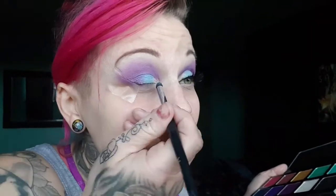But the colours are just so pretty. I love it. I do absolutely love this palette. It's like with some Juvia's ones I've got, the whole palette can be beautiful, but then one eyeshadow might just let it down so bad. It sucks. See, if you can see that, I don't see it, but there's just a little bit of fallout. It's nothing bad, just a quick wipe and it's gone.